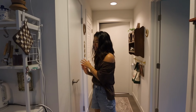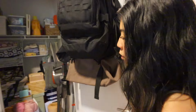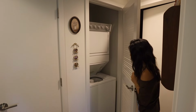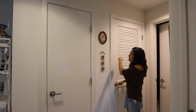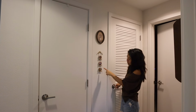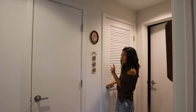In our hallway we have 2 different doors. This one goes to storage space, kind of organized in here. Over here, this is just our washer and dryer. And then right here, I have this painting from Target. And then this little one was thrifted, honestly, ages ago. Like I found it in my room at home and I do not remember when I bought it.